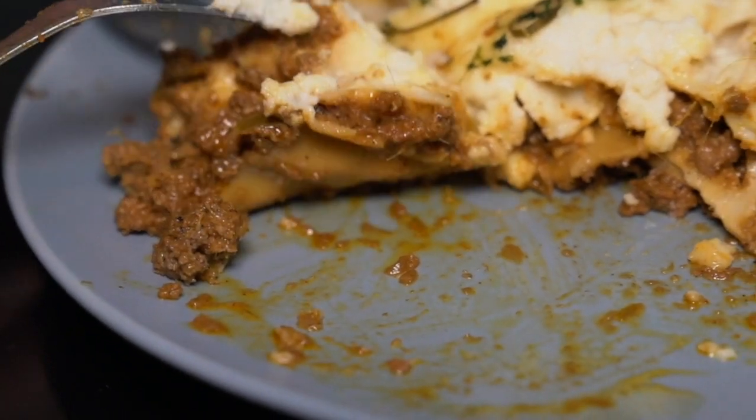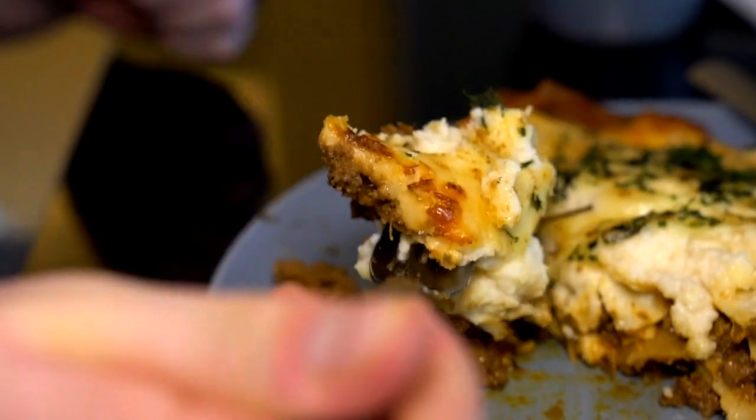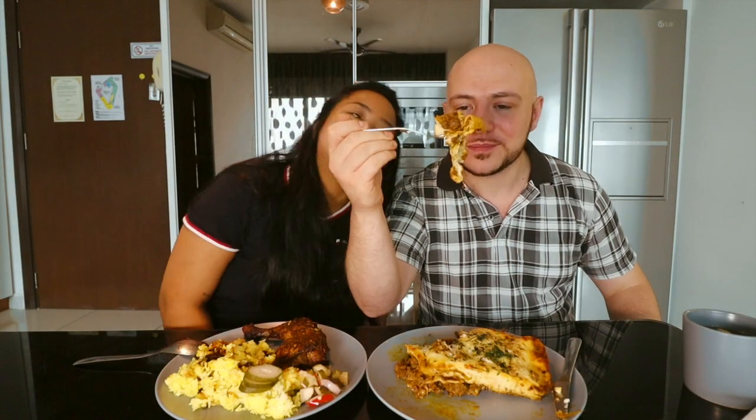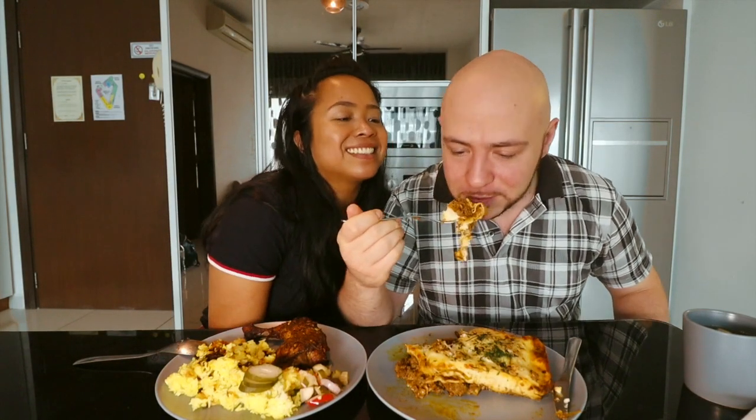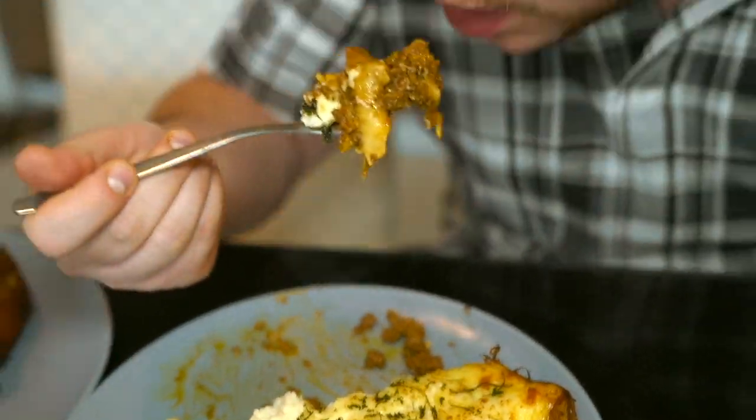Let's get that creamy bechamel bite with the beef. A little bit of the noodle right there. There's the bite. The perfect bite. It smells incredible. Why am I torturing myself like this? Mmm. Crazy. I'm totally not used to having that flavor of beef rendang and lime leaves with dairy, that creaminess.